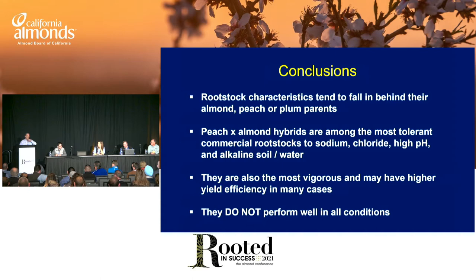And so getting back to the very beginning, you have to choose a rootstock that is best for your soil, and you don't want to end up with any big disasters. So with that, I will hand the baton over.